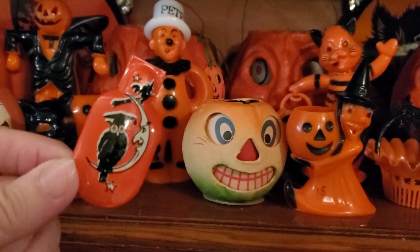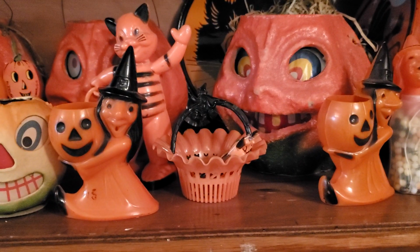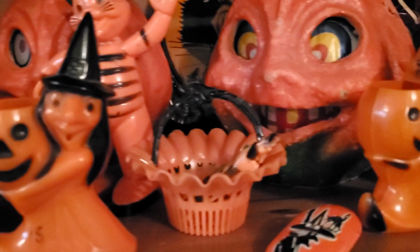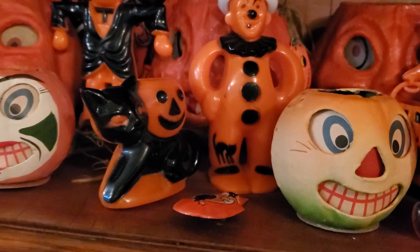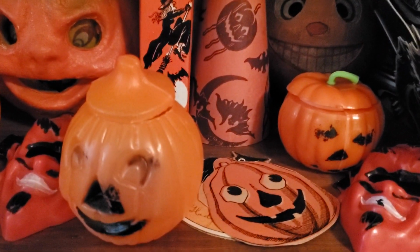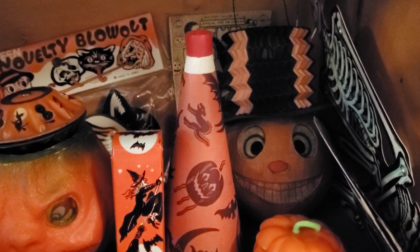This is another clicker. Do any of y'all remember using these at Halloween? And there's another clicker. Whoops, that one's upside down. This one is really cute. It's got the witch and the cat. And these were party favor baskets. And these witches with the little pumpkins and the cat with the pumpkins, those held lollipops. Down here, there's the little pumpkin there. That was a party invitation. The one back there in the right-hand corner, that is a reproduction.